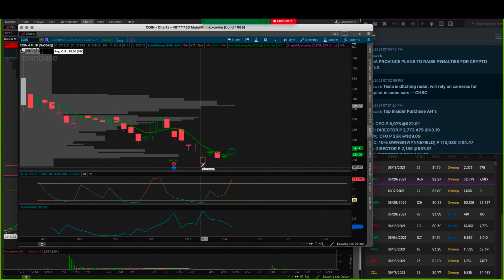Took a real hit here, really beat up, and there's a lot of talk about Kathy Wood being in it, and then she bought more, and it continued to dip, and there's just a lot of news, a lot of opinions around anything that has to do with Bitcoin and cryptocurrencies. Well, all that being said, this is still a nice chart. We pushed right back up. You can see a nice level in here. A stop would be at, I would say, 224.30.